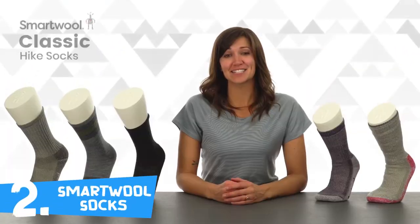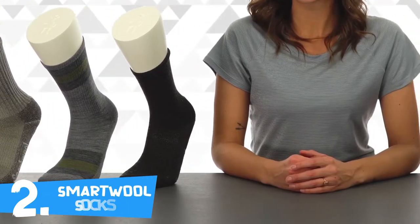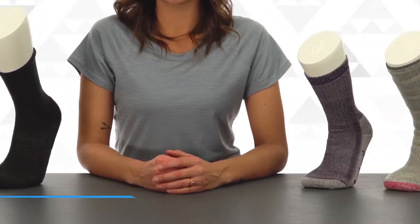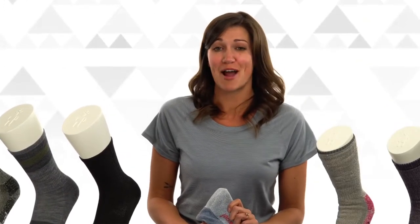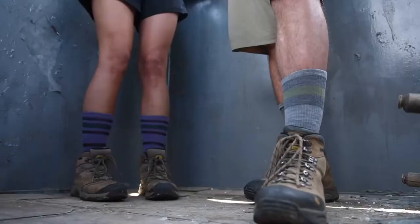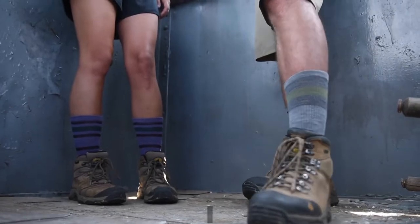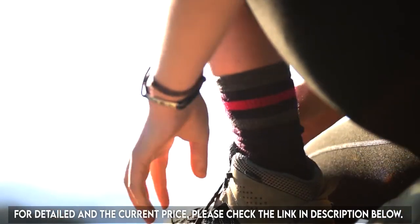To earn the title classic, you've got to be the first of your kind or the best of your kind. Our classic hike socks have earned their title in every way. Made right here in the USA using the finest merino from around the world, we introduced these merino wool socks over 20 years ago. Since then, they've become a staple for hikers of all types and one of the best-selling apparel items in the outdoor industry.